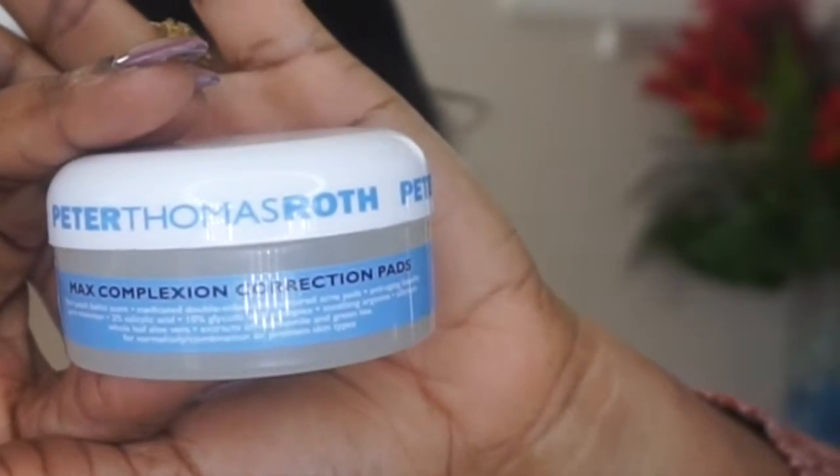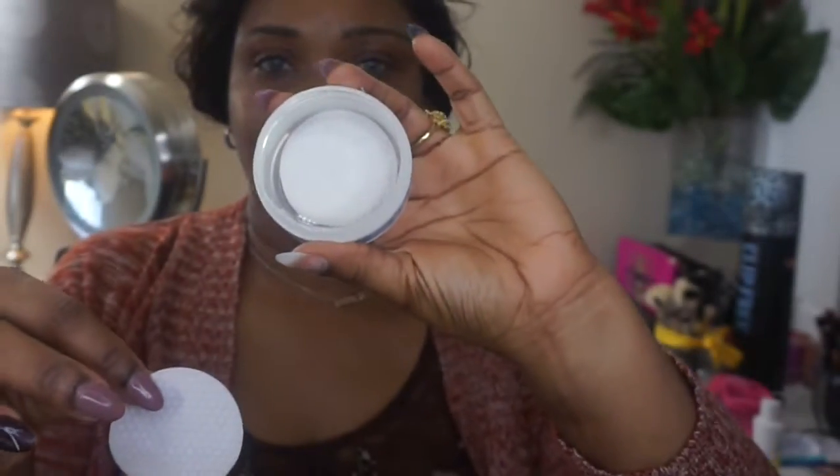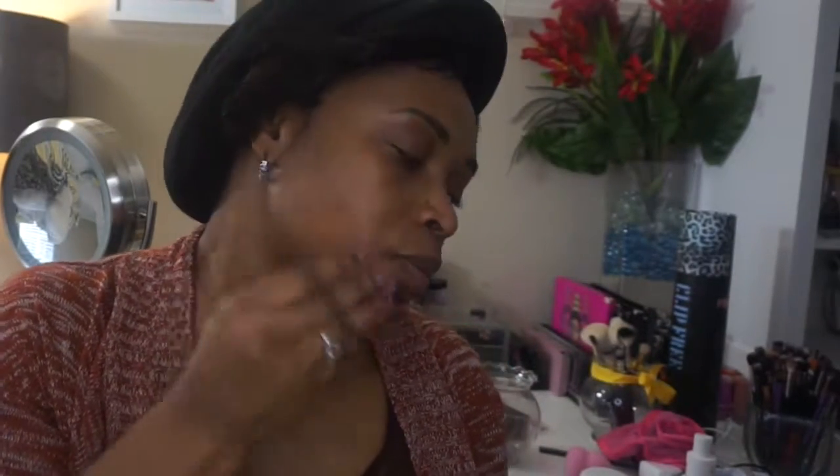I go in with Peter Thomas Roth Max Complexion Correction Pads. And those pads are formulated to cleanse the skin, clear up blackheads, refine your pores, reduce appearance of fine lines. It is a very good product. I use it every morning and night, to be clear. It has an active ingredient in it that addresses issues of blemishes, and it also eliminates blackheads like I mentioned earlier. It delivers proven anti-aging benefits that help reduce the appearance of wrinkles.